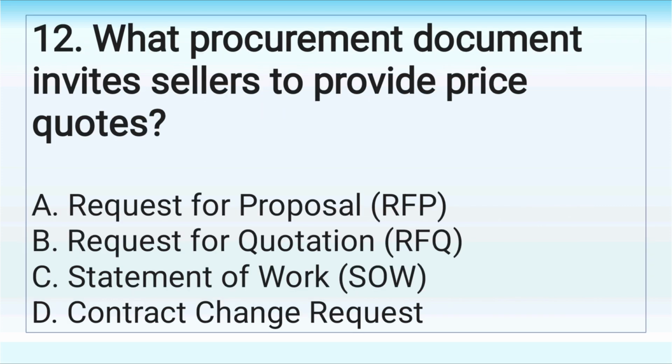12. What procurement document invites sellers to provide price quotes? A. Request for proposal, RFP. B. Request for quotation, RFQ. C. Statement of work, SOW. D. Contract change request.